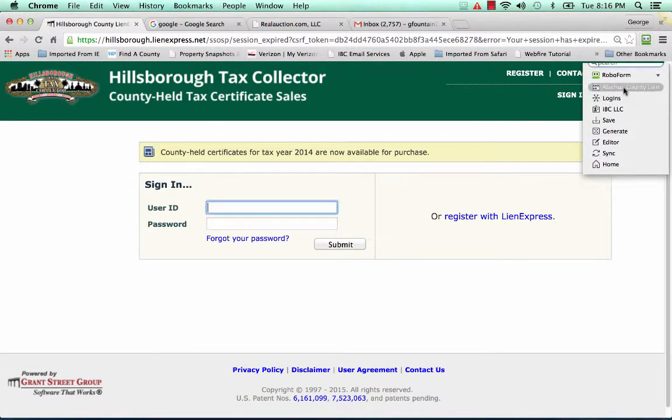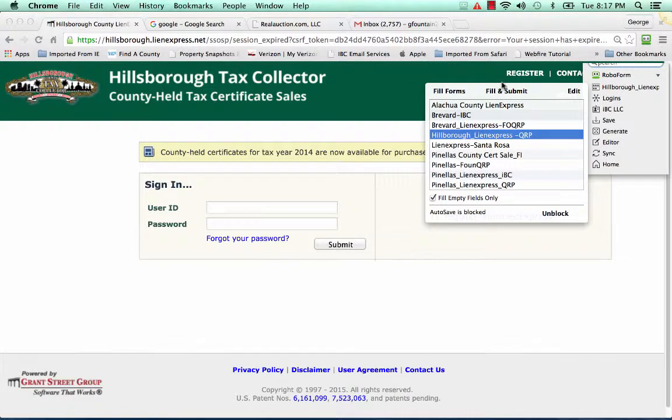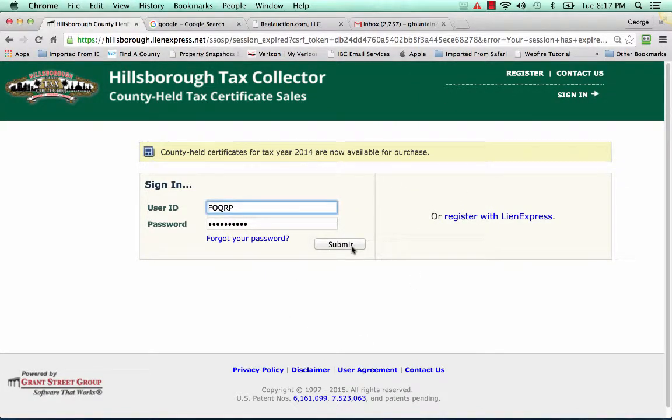But I am going to go on and sign in myself, and it'll block out my password, I think. Let me see, Hillsborough. Here we go. All right. So I'm gonna sign in.